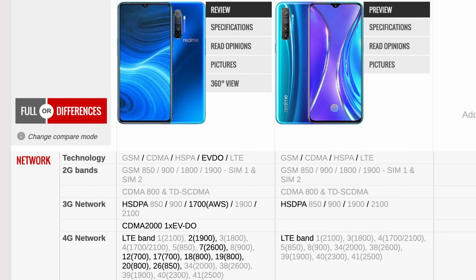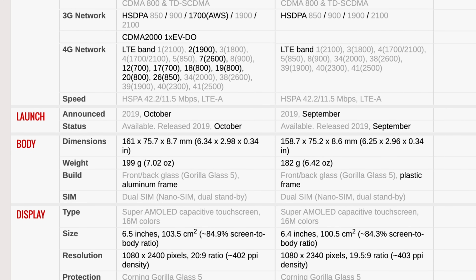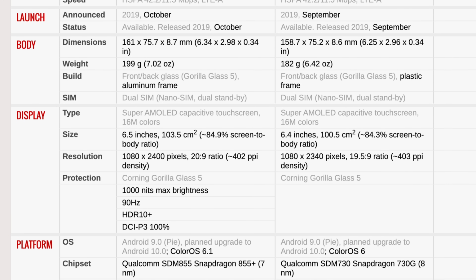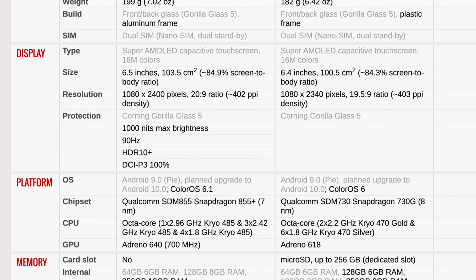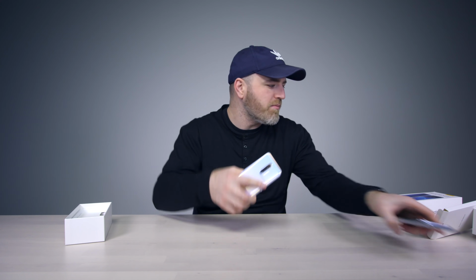So the biggest difference between the two, you have a 700 series Snapdragon. This is going to be your mid-range model versus the top-of-the-line flagship 855 Plus in the bigger one. So you got the charging, you got the different display, you got the different chip, and you have about $200 difference. Okay, at this point, I'm going to go back to the Pro.